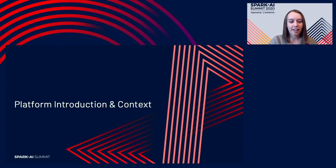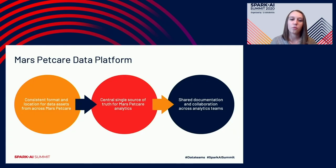So our platform, we are building out a data lake, which is like a global lake with all of the brand's pet care data all put into this one place. So then you've got a consistent format, you've got a single location for all of these data assets, and that gives you that one source of truth which all of the analytics teams across all of these different brands can tap into and use together. And that also means you've got shared documentation on all of these data assets and collaboration across teams that just wasn't possible before when it was all managed individually by the brands.